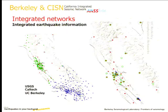Okay. So this is the full state of California. Up here, the green stuff is what the USGS runs. The red stuff is what we run. The red stations are about as high quality as you get in the United States, which is about as high quality as you get in the world, I guess. The blue stuff down here in Southern California is run by Caltech and the United States Geological Survey in conjunction. They don't keep their networks separate down there like we do up here.